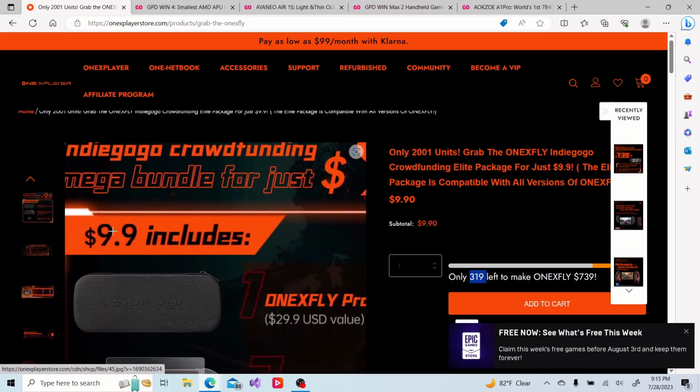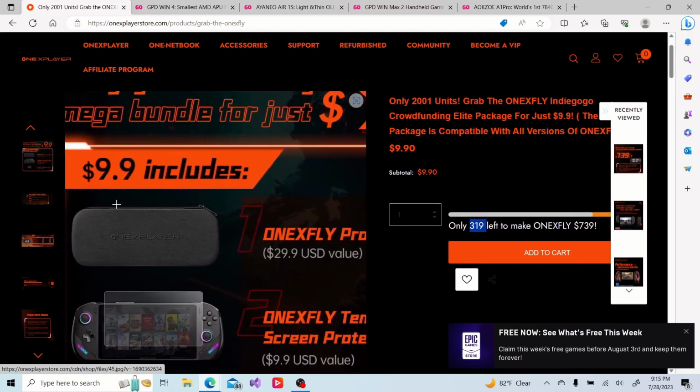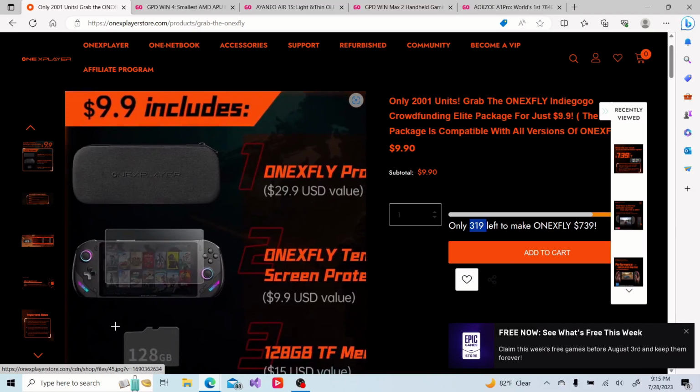You're also going to get some accessories. You're going to get a case, screen protector, and a micro SD card. I'm going to stop at the case and say that's an awesome deal right there. If you're going to get a One X Fly, you're going to want to take it on the go. You're going to want a case. $10 for the case. That's a really good deal. If you went and bought this after the fact, you're going to be looking at $25+. That's an awesome deal. Screen protector and micro SD card are icing on the cake, and I don't have high hopes that that micro SD card is good. But for that price, that doesn't matter. It's a really good deal.